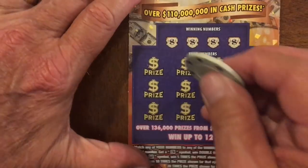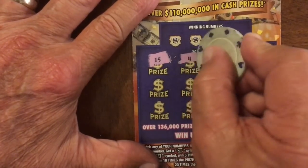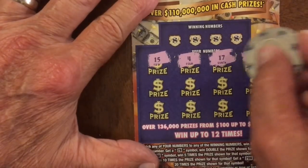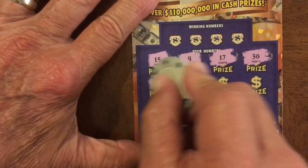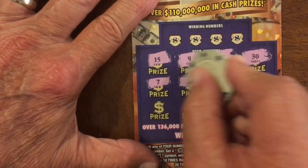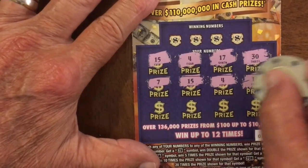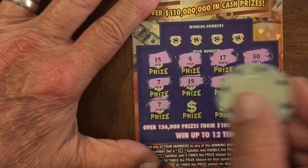So ticket number 18. We have one more after this. So far we've won nada. Not a thing. So let's see. There's my number 4 again. Number 17. Number 30. There's 7 we needed the first go around. Number 15. Oh, we got two 15s, so looks like we got ourselves a winner here. Ooh, and a number 4, so that's 4 matches so far. Doesn't mean much as of right now, but hey, we know we got a winner. Oh, another 7, so that's 6 of them we know we've got winners on.